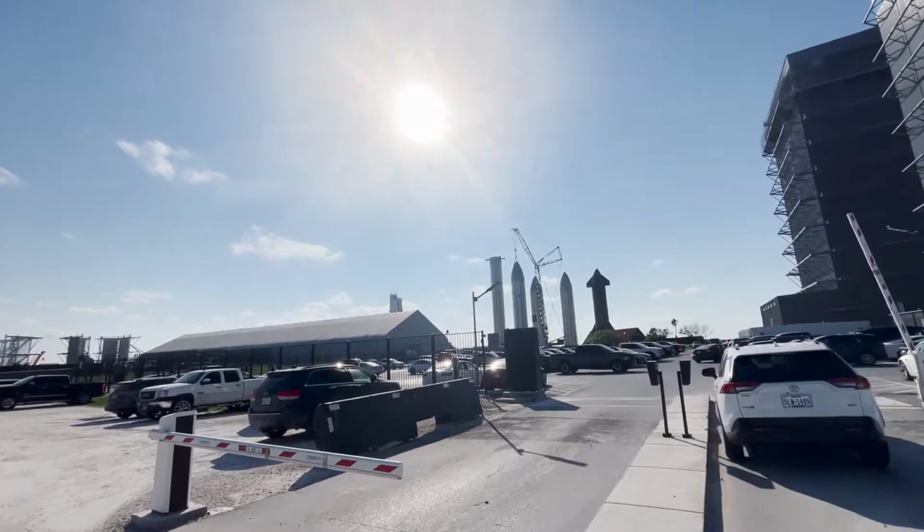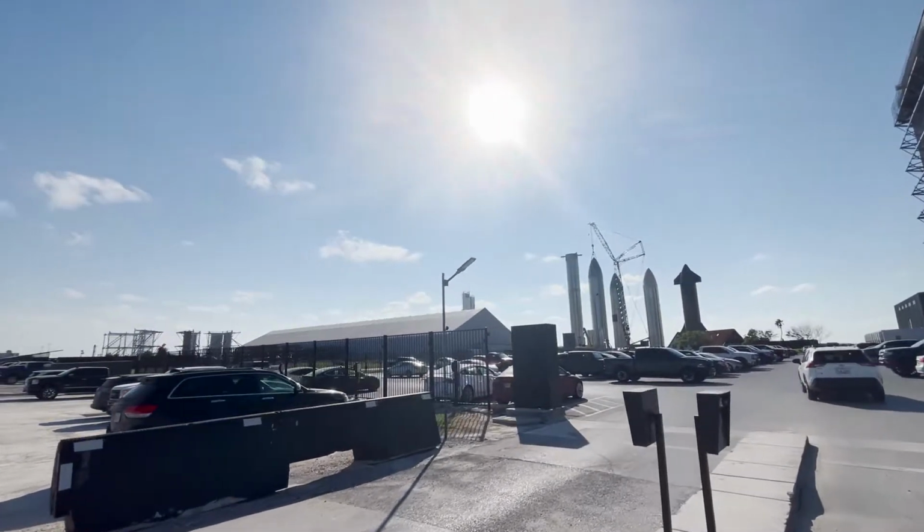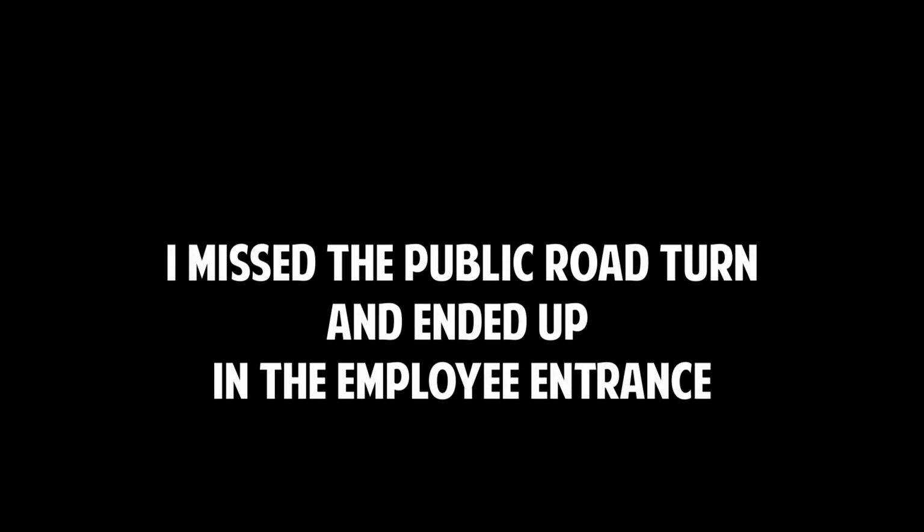Wait, I can actually go in? Okay, this is cool. It's private property though. Hang on. No, I can't go in. I don't work here. Okay, I made a wrong turn. I'm actually in the SpaceX right now. I need to turn around and get out of here because I don't work here.